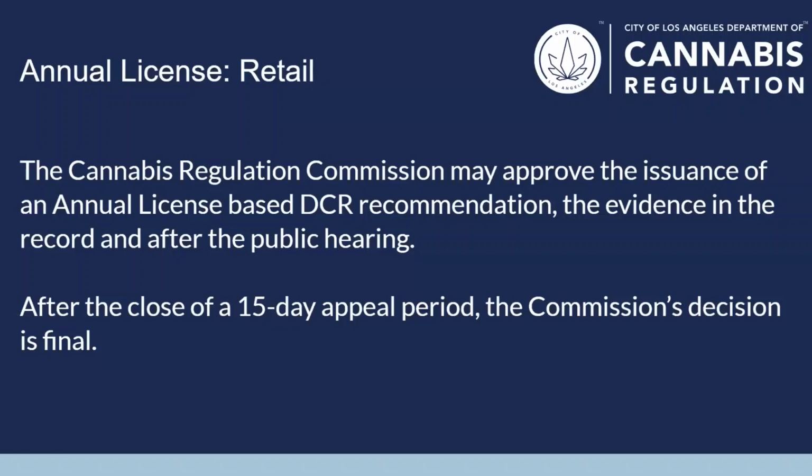And the Cannabis Regulation Commission has to approve the issuance of an annual license based on DCR's recommendation, the evidence in the record, and after conducting a public hearing. And after the close of a 15-day appeal period, the commission's decision is final.